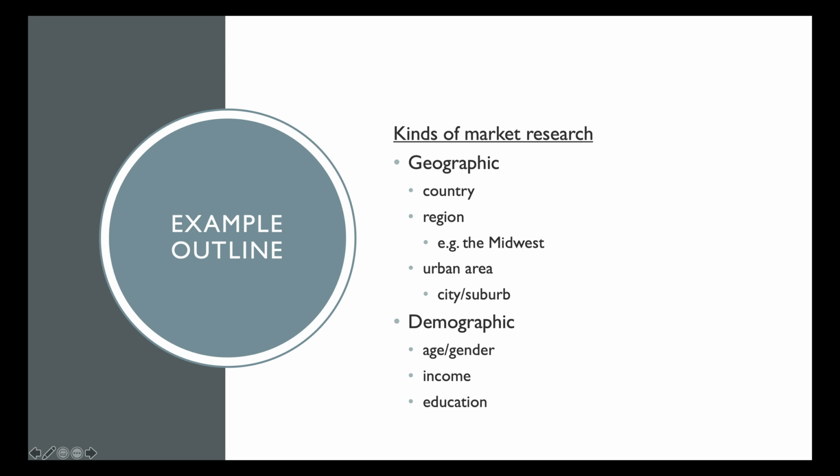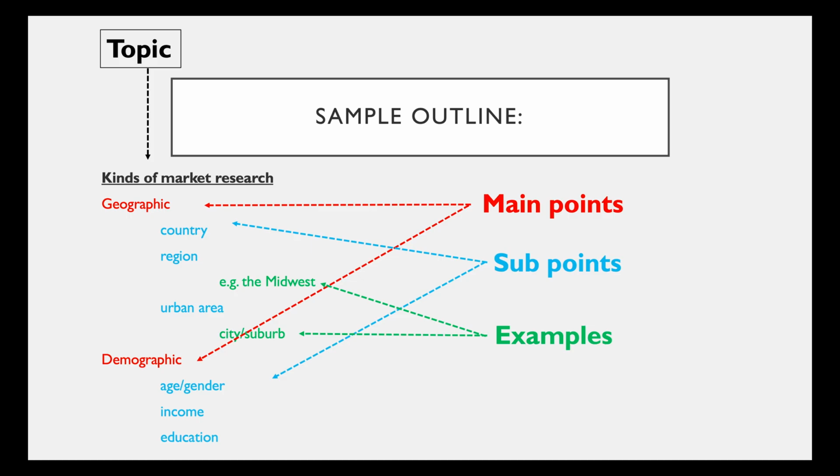We can clearly see the main topic of the sample here and two main points, geographic and demographic. These are the two main kinds of market research. Each kind of market research contains 3 supporting aspects, and some of these aspects contain examples. This slide, I hope, will help you better understand this.